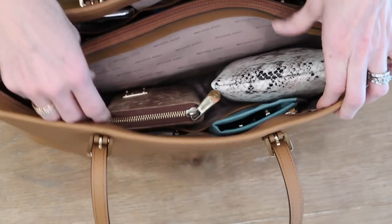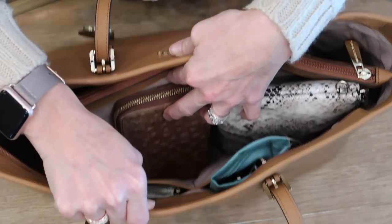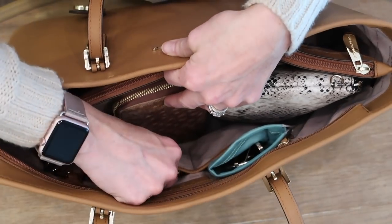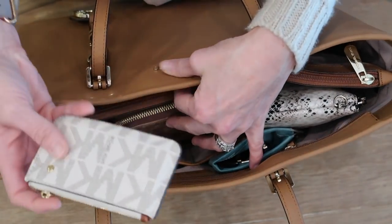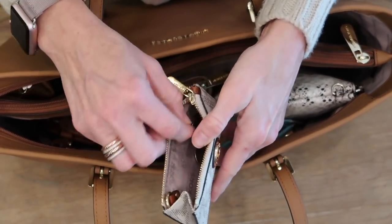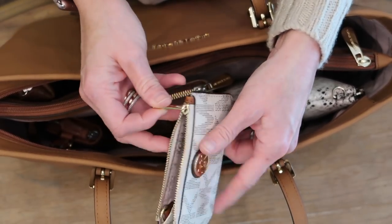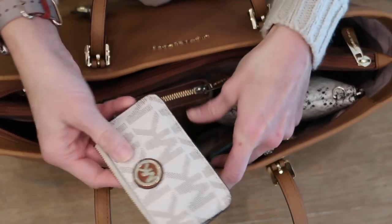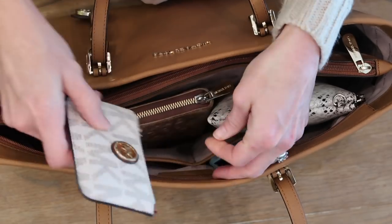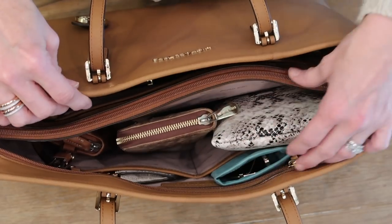And then on this side of the bag, you will see that it has compartments as well. And in this little pouch, I keep my coin purse. And this is the same one that was in my previous video. I just have a little bit of change in there. I try not to carry a ton because it's heavy. But I like this little pouch because it's nice and thin. It's not bulky. And it will fit right there in that little compartment just perfectly.